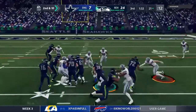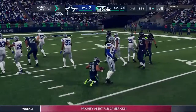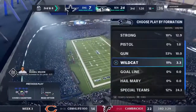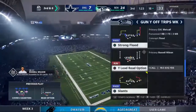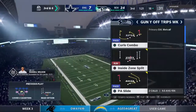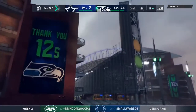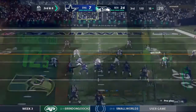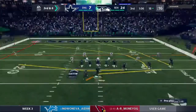On second down, Muhammad. Give him 3 yards, and now they're left needing a conversion here on 3rd and 6. Jalen Smith. It's a gain of 3. Brings up 3rd and 6. They haven't made much of this great starting field position they had. Here's 3rd and 6.